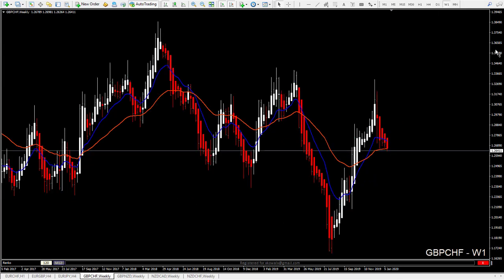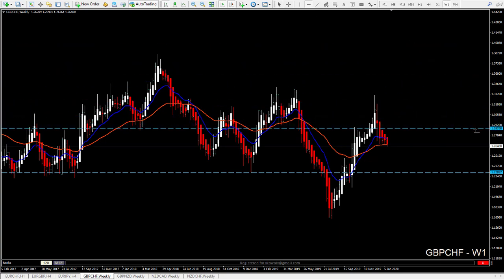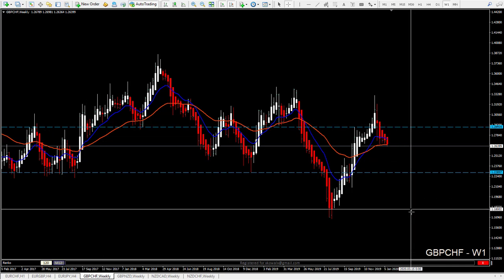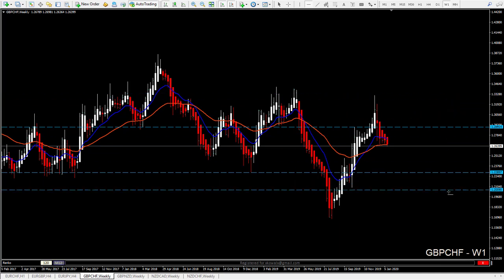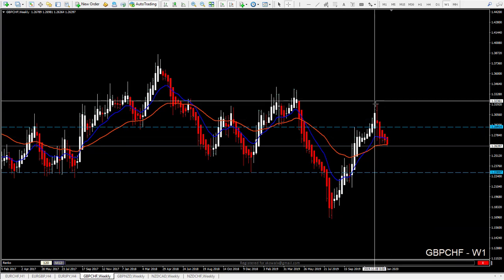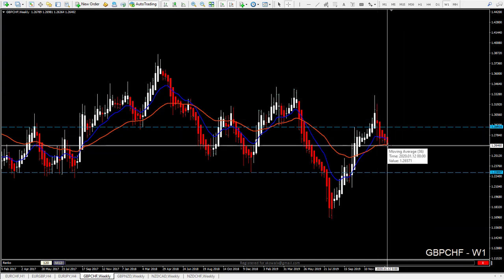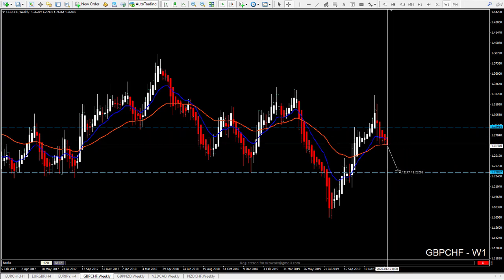GBP Swiss franc is another pair. So if we do a top down approach here, we'll see that we have a support level. We will see that we have resistance somewhere around this area. If we pay attention to the weekly chart, of course, the next resistance on the weekly is here, but we don't need this right now, and support is here, but we also don't need this right now. Price is pointing down. It looks like it's breaking our 36 EMA on the weekly chart. If yes, we might get continuation to this support zone.